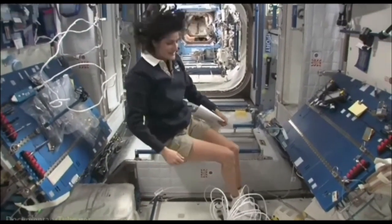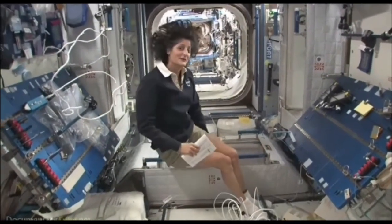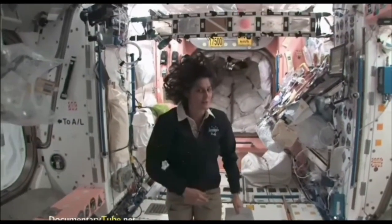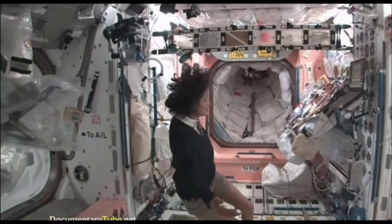And so people always ask about sleeping in space. Do you lie down? Are you in a bed? Not really, because it's where everybody meets in the morning. After you wash your face, brush your teeth, you want to find something for breakfast. And this is our kitchen.